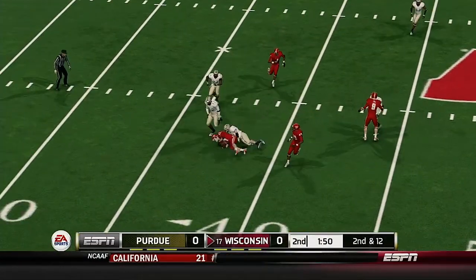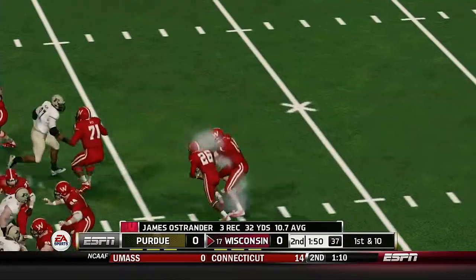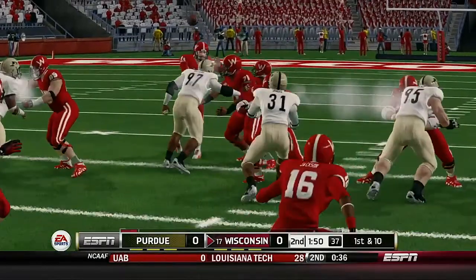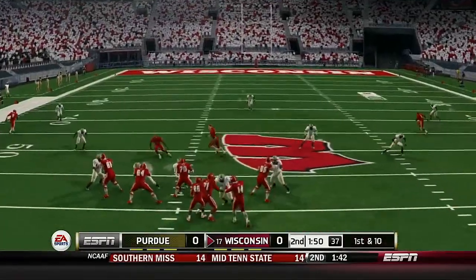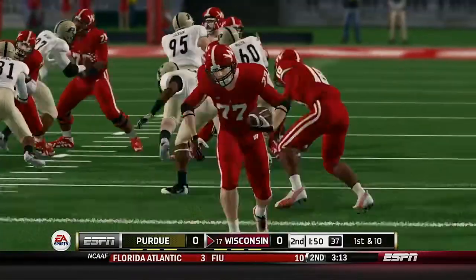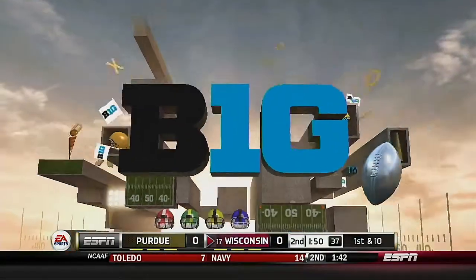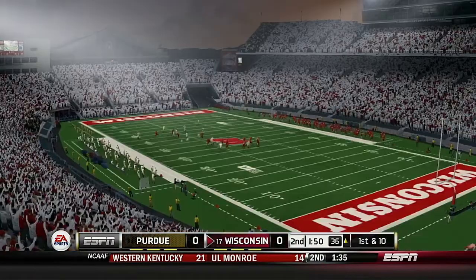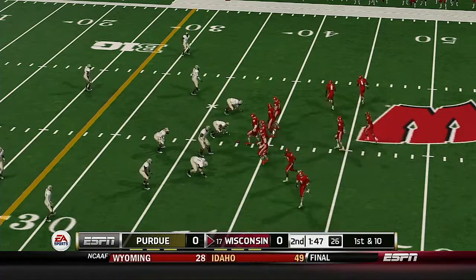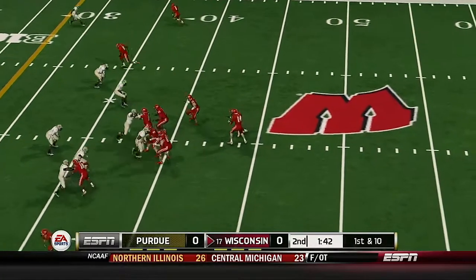Zips it to the tight end. Excellent open field tackle. You feel bad to criticize anybody for being aggressive, but if he wouldn't have been on the play action, I don't know if they would have been able to pick up the first down. First and 10. Ball on the 38. So the Badgers had one of their key players go down earlier, but it looks like he might be able to get back in the lineup.